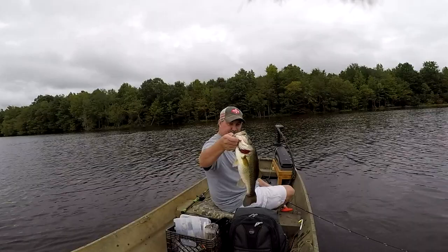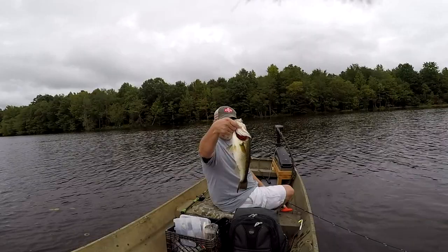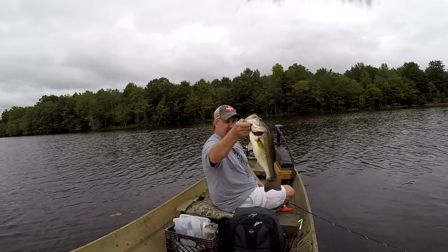I could see them when I get right up on them, but that's a nice fish, good healthy fish. These fish are really feeding up after this storm, so hopefully we're gonna get us some more of these, so stick with me. Nice, let's put him back.